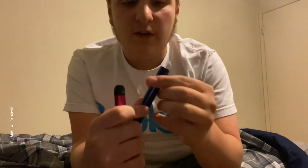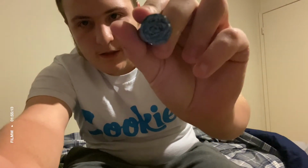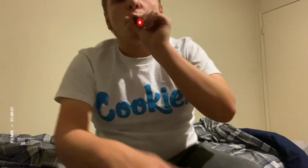I like how they have the... Looks like you're smoking a cigar on the bottom, you know? Kind of. Try to focus on that for you guys here, but it's pretty cool. So I really like this flavor. I definitely give this like a 10 out of 10. This really blew my mind, actually. This shit's really good. I definitely recommend, if you like mint and you like berries, this is where you gotta go.